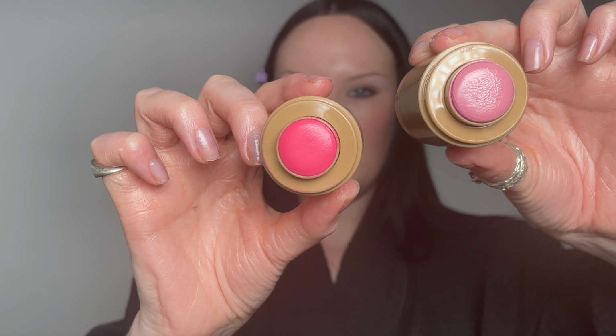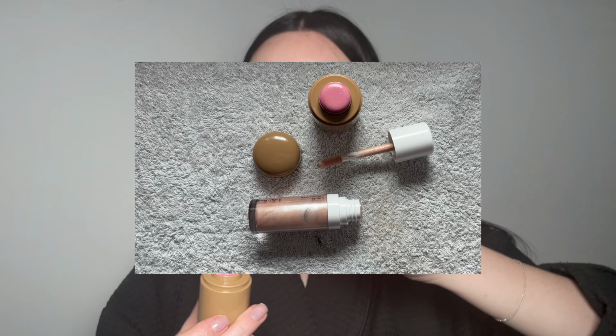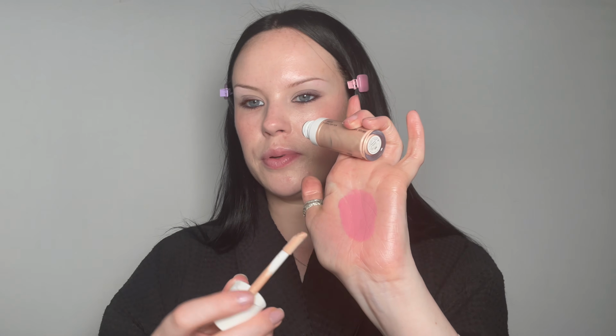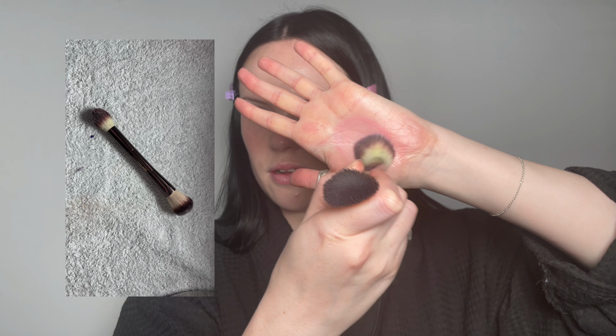In my everyday makeup bag for blush, I rotate Piggy and Juice Box, which are RHODE blushes. Today I went for Piggy because I just really like how blue it is, and I mixed that with this And Other Stories liquid highlighter in Diamond Dipped. So I literally just go like that and then mix together baby pink shimmery blush like so.